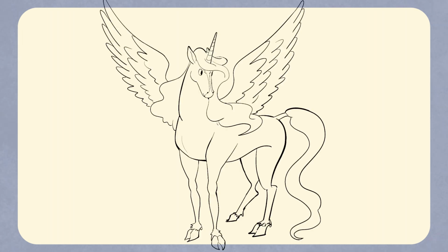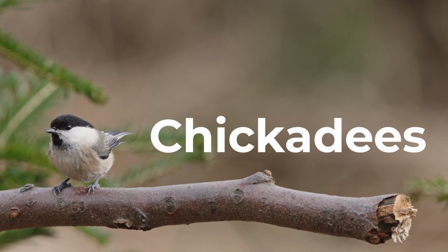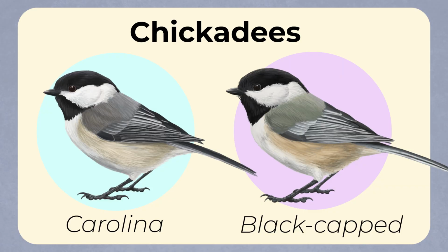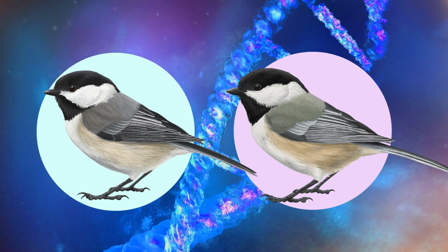When I was a kid, my dream job would have been to study pegacorns, hybrids between Pegasus and unicorns. Now, as a biologist, I study much smaller winged hybrids, chickadees. I'm part of a group that studies Carolina and black-capped chickadees that live in eastern North America. I know these birds look pretty much the same, but they have a lot of genetic differences, suggesting they evolved separately for over 1 million years.